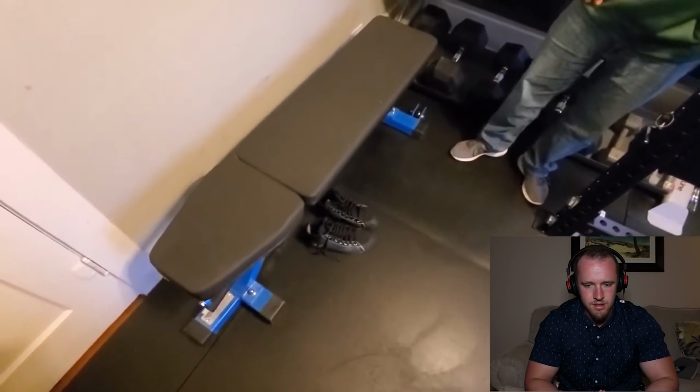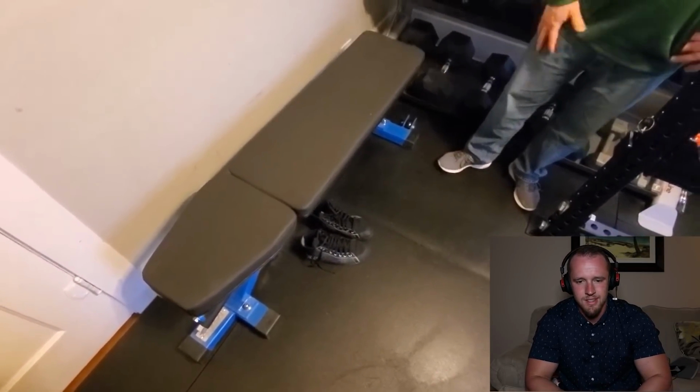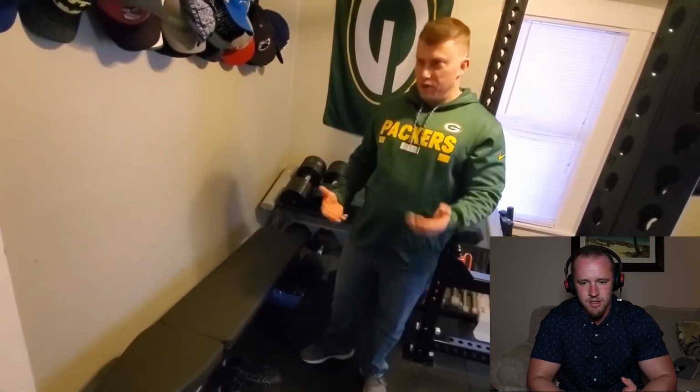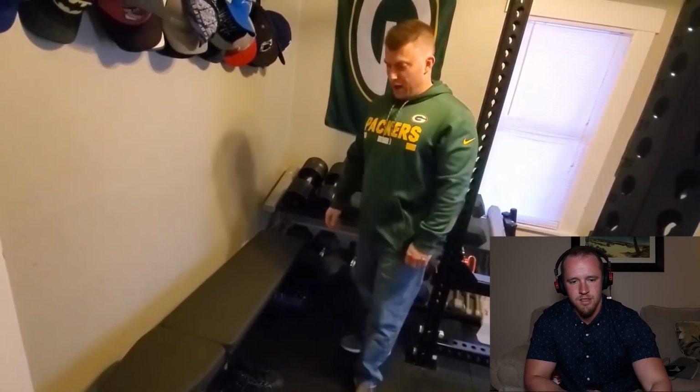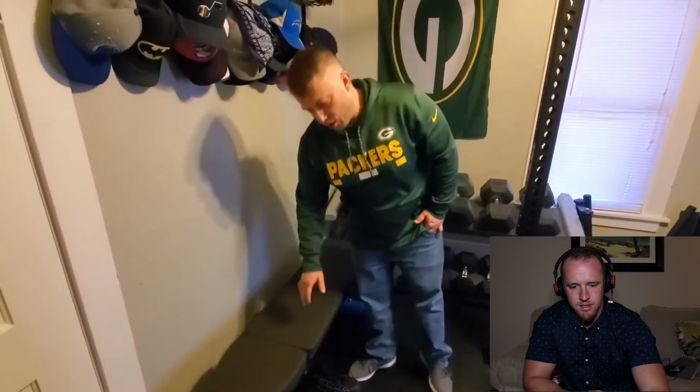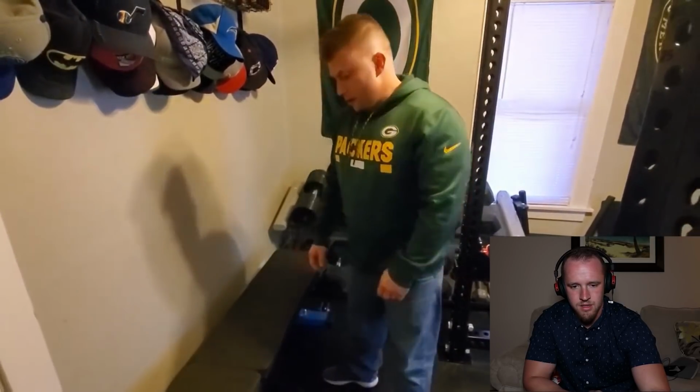So this is my bench right here. It's the Rep Fitness Zero Gap. I absolutely love this thing. As many of you know, it's built like a tank. I even have a foot attachment as well, so you can do decline with it. Obviously, it comes up for incline. And as my buddy who's recording could tell you, I hated nothing more in the world in a gym on a bench press than having a gap. And most adjustable benches have it, and that's one of the things that drew me towards this, is it doesn't.